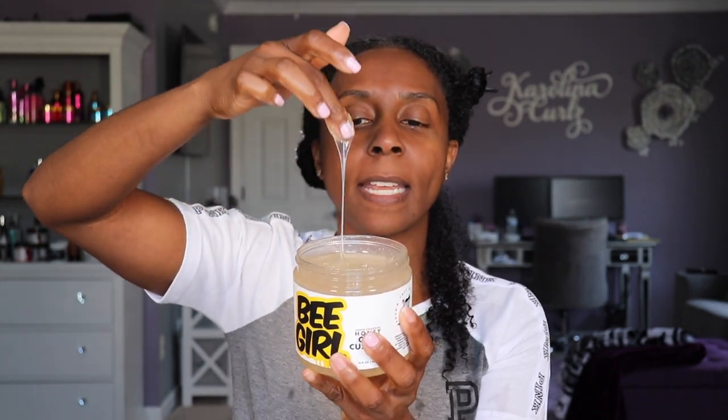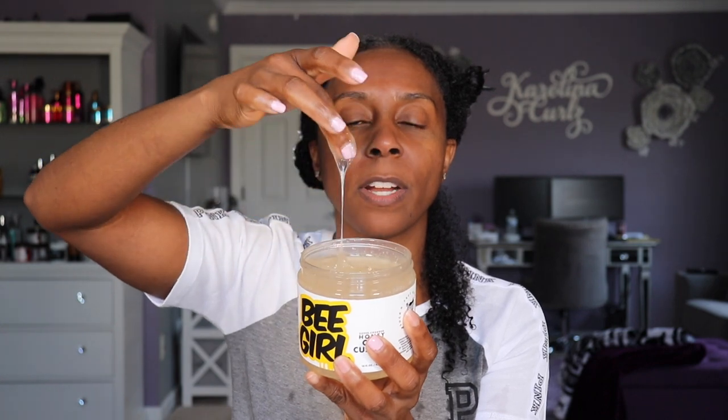And I think it is a little bit thicker than other custards that I have used, such as the Pattern Beauty Styling Custard. But this is what it looks like. Kind of snotty. But what we are going to do, I am going to start with this much on this section here. And it kind of feels like a gel, even though it is a custard. So let's just go ahead and apply it to this section.